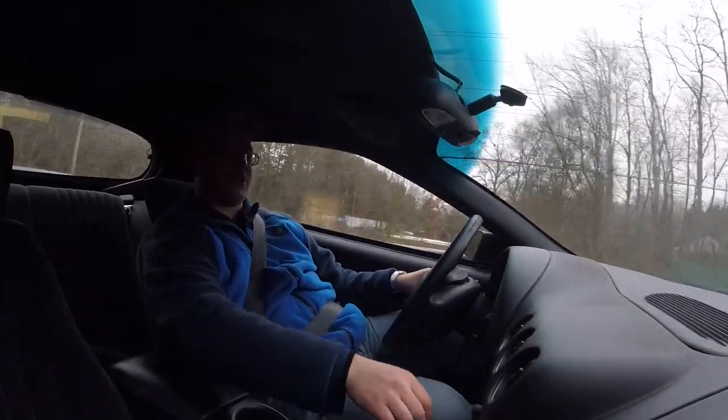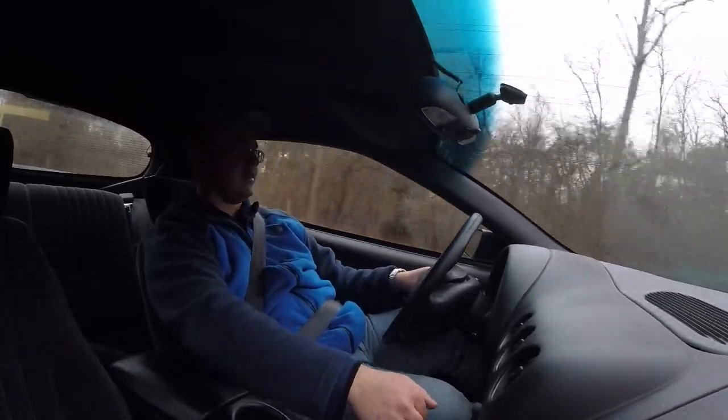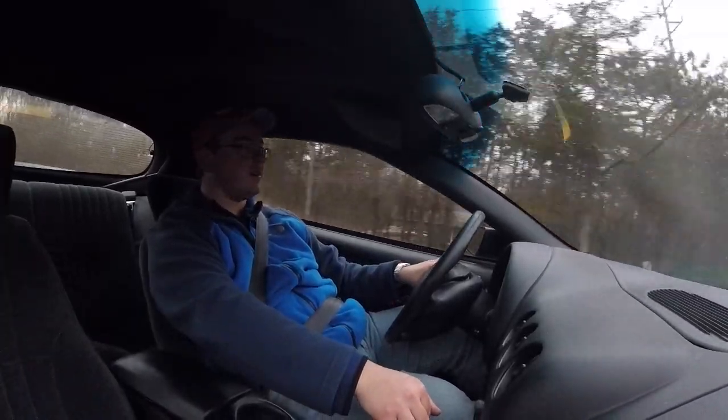I keep thinking this car is a 6-speed like my Trans Am is. I'm going to shift into reverse by accident, or I'm going to die, but careful.